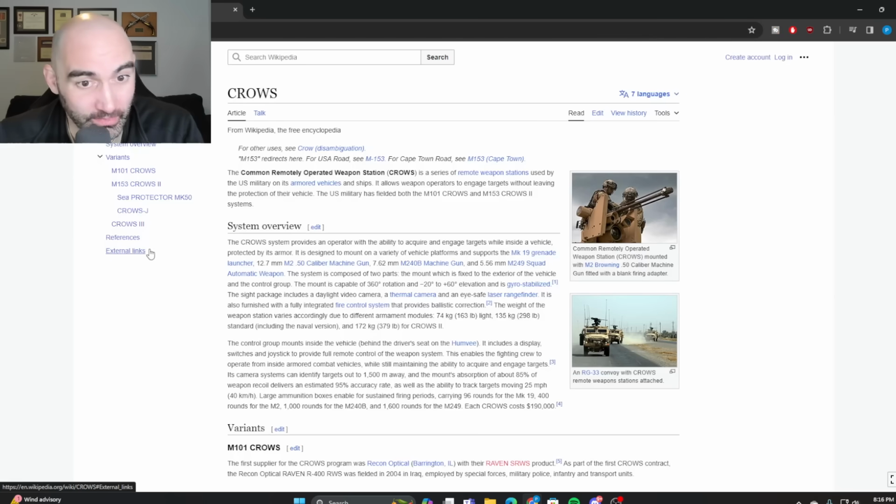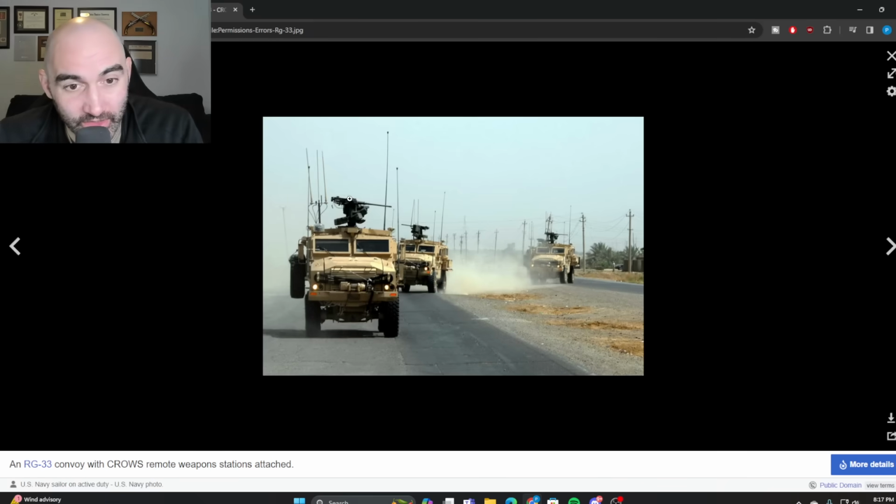Let's actually pull it up here. The Crows is a common remote operated weapon system, or a video game turret. And as you can see, here's an RG-33. Again, this is just what you would have seen with us in Afghanistan. It looks like this is in maybe Iraq a year or two prior, since these RG-33s were much more popular on big Iraqi streets. They were a little heavy and bulky for Afghanistan. But notice here, the turrets, 50 cals, but no one on them.